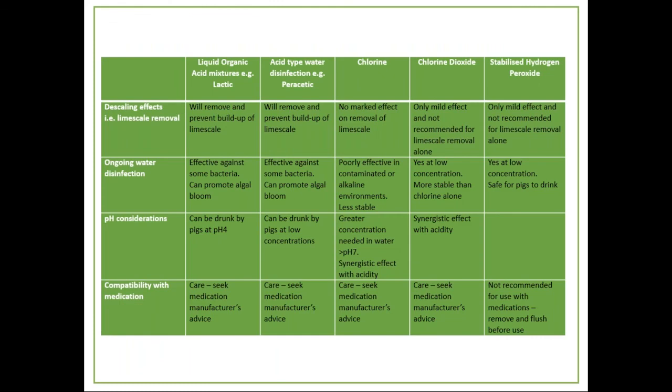A lot of people are using various water sanitizers. As well, bear in mind that some of these sanitizers are not going to be compatible with the medications that we're administering as veterinary surgeons, and we must consider that, particularly if they're modifying pH or they're oxygenating compounds.